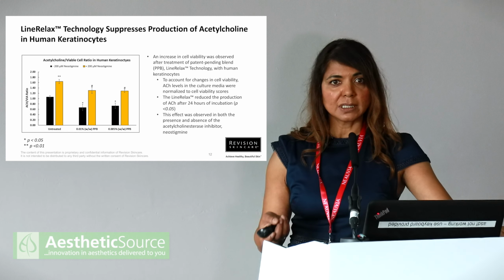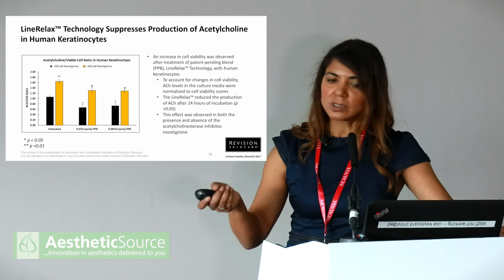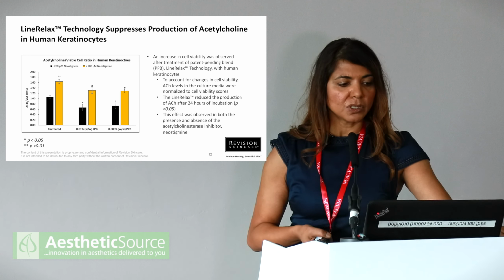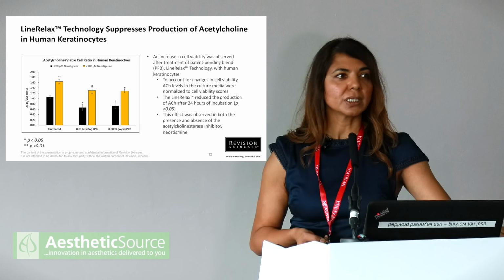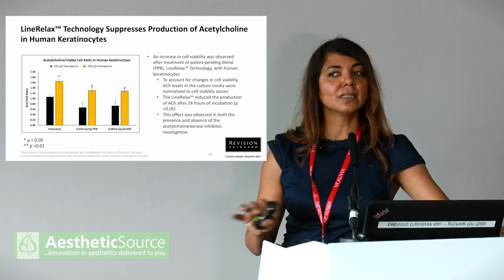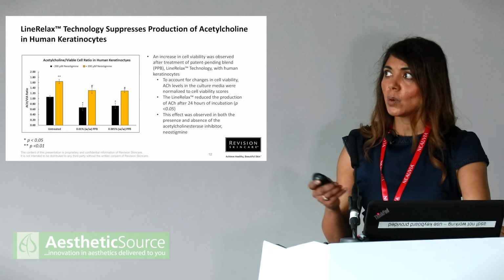But what happens when we use this peptide product, the Revox Line Relaxer? These are for two different concentrations. We'll look at the 0.01, which is the highest strength, first of all. You'll see that even in the presence of neostigmine, the levels of acetylcholine in the skin are reduced. Now, they also looked at a lower concentration. Does anyone know why we might want to be looking at a lower concentration of the product? We want to know whether it's toxic, whether it kills off the cells. What we're finding is that you can go down with the concentration and you can still have the same effect in terms of reducing the amount of acetylcholine in the skin. So this is a product that's very effective, it is not toxic, and it works on the skin.